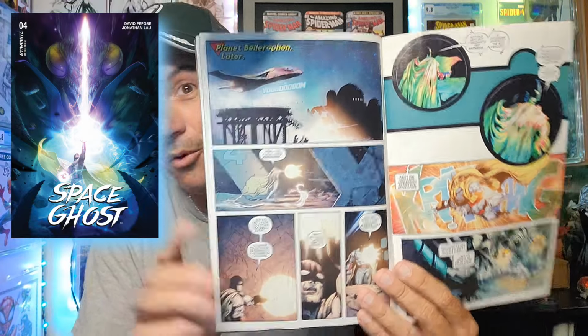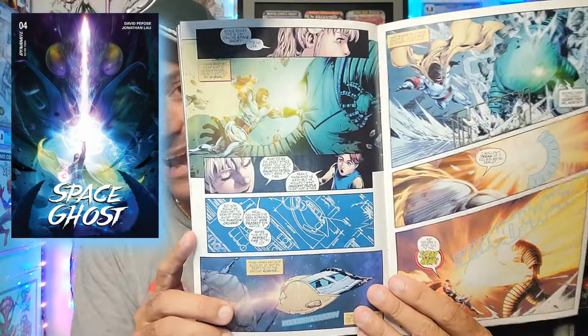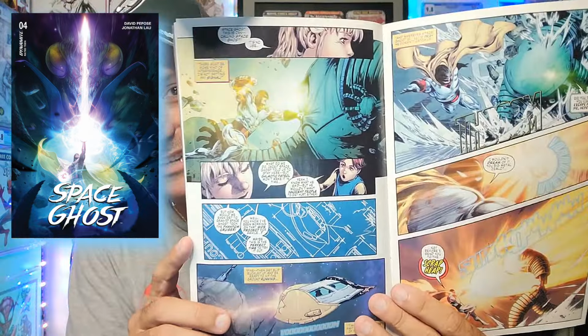Space Ghost goes out on a mission because he's escaped from jail, and he leaves the kids behind, and he feels like it's too dangerous of a mission. Well, meanwhile, the kids wind up getting in their own trouble, and they go out and do their own mission, and let's just say it all leads to a whole event that goes downhill, and it's to be continued in the next issue. Just really good action overall.